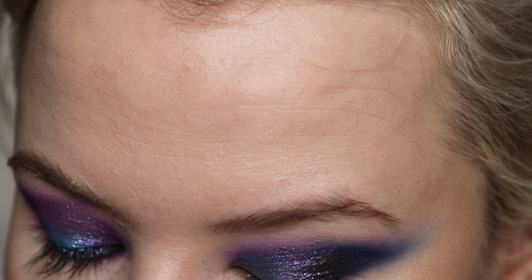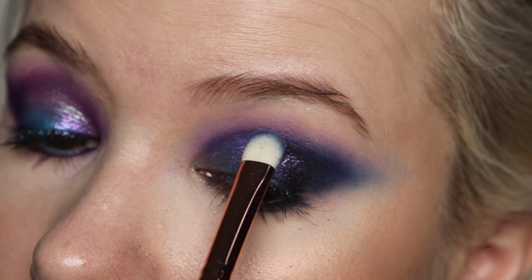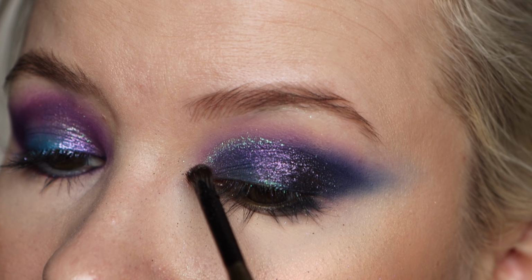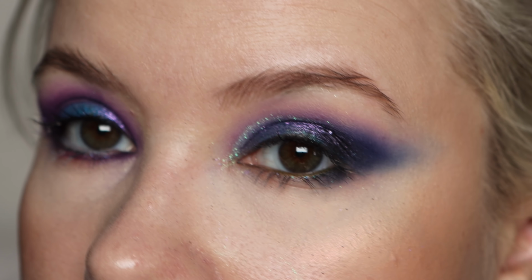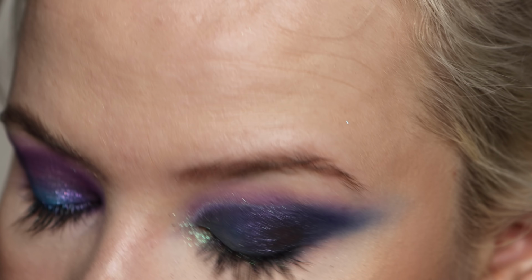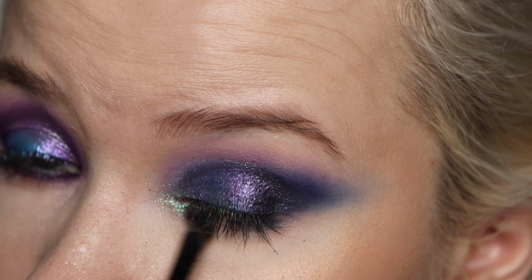And then I'm gonna go in with one of the lighter shades, I think Camouflage, and just create like a highlight. So I picked up Camouflage. I'm just gonna pop that right here. Oh, that's so beautiful. Oh, this as a highlight would also be really amazing, like a cheek highlight. Bringing it again into my inner corner. And I'm just gonna extend it a little bit down.